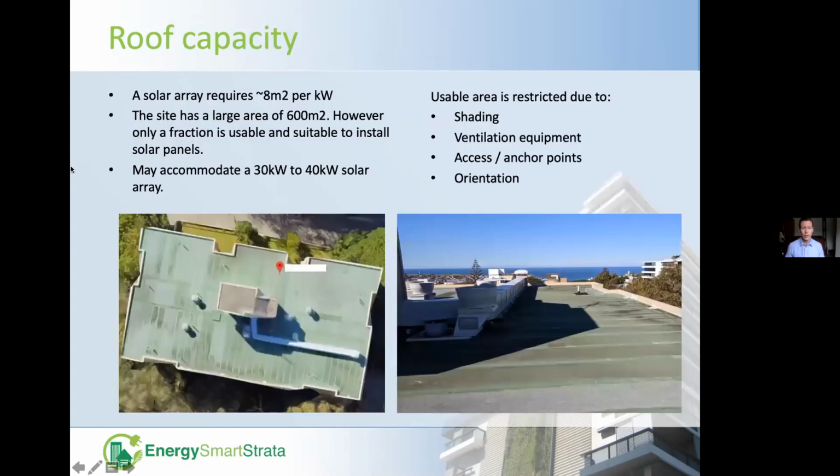So going back to our case study, the first thing we want to look at is what is our roof capacity? How much can we generate on our roof? A solar array requires around about 8 square meters per kilowatt. This particular site had a really big roof area of 600 square meters. However, only a fraction of that is usable to install solar. There's a lift motor room up there, there's ventilation shafts, there's access points, there's a bit of shading. So when we take that into account, we can probably accommodate a 30 or 40 kilowatt solar system. So this building could have quite a large system.